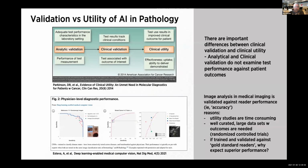One last thing I want to touch on that sets up some of the data is that it's important to make the distinctions between analytical validation, clinical validation, as well as the clinical utility. When we're doing clinical validation, we're testing whether, of course, the tests work well. Clinical utility is really if they're improving patient outcome at the end of the day.